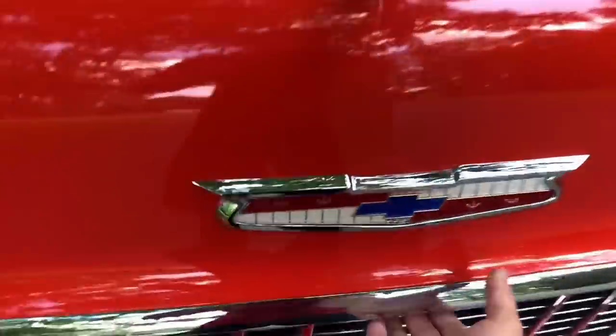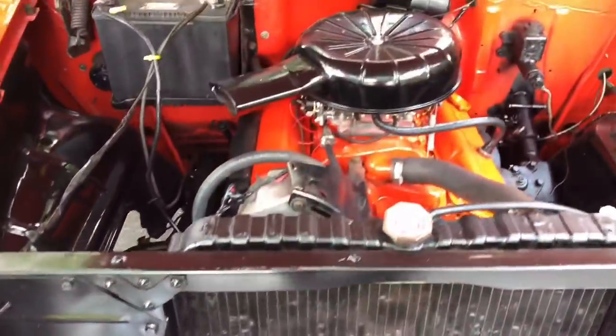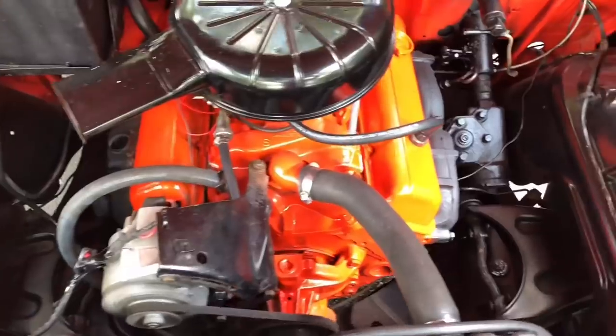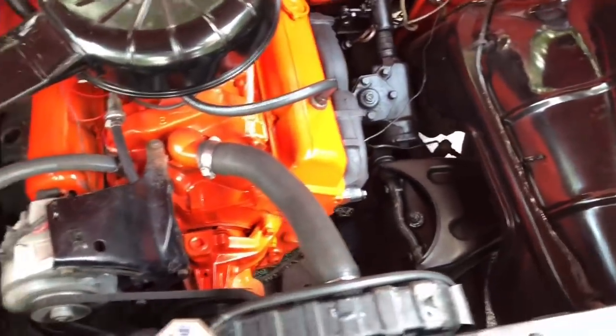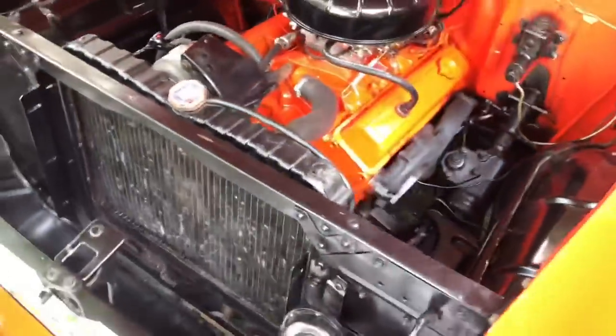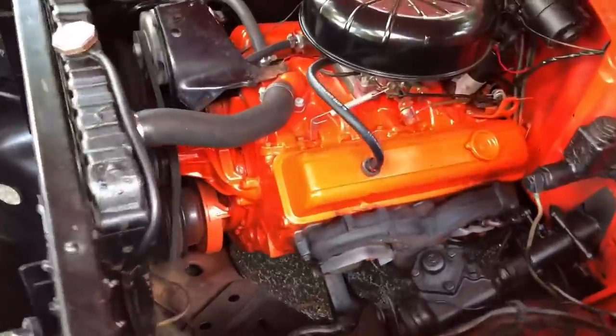Go ahead and pop the hood. It's a small block 350. Nope, no power steering. Pretty basic setup on the drivetrain.